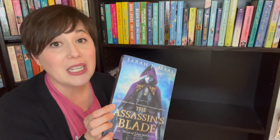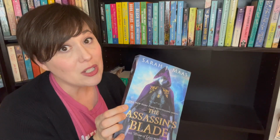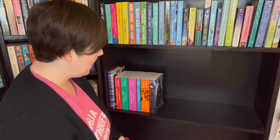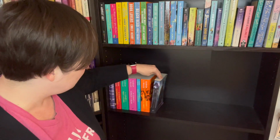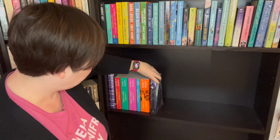I have yet to read the Throne of Glass series, but I've heard 5 million amazing things about it. So I was able to get the 5 novellas that precede the first major novel. Down here, I have not yet read it. And these spines are gorgeous. Look at that. Love it.